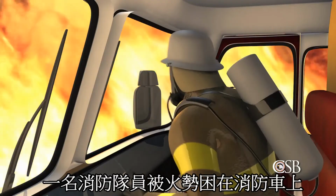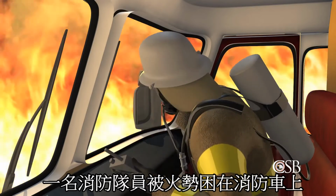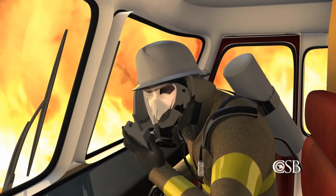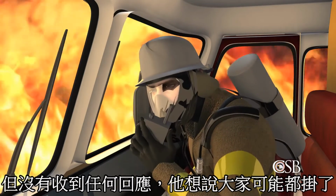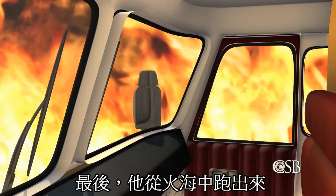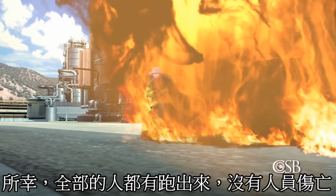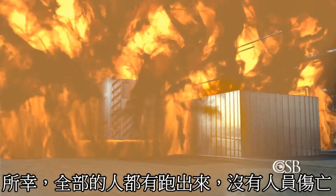One firefighter was trapped inside a fire engine when it was suddenly engulfed in flames. He radioed for help. "Mayday, mayday, mayday! This is 460." But when he received no response, he assumed everyone else was dead. To escape the inferno, he fled through what witnesses described as a wall of fire. Fortunately, all the workers would eventually flee to safety, and there were no fatalities.